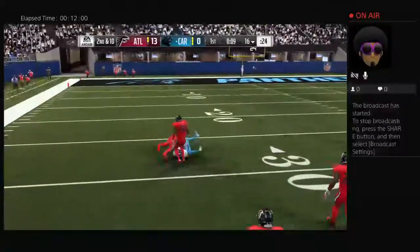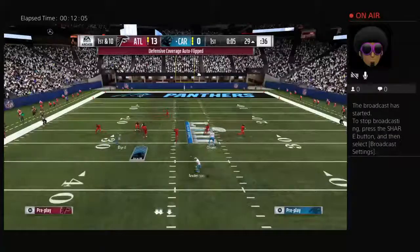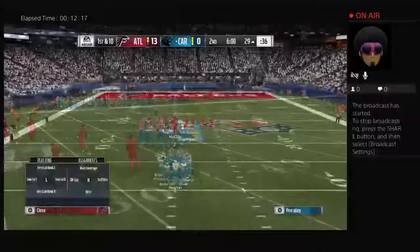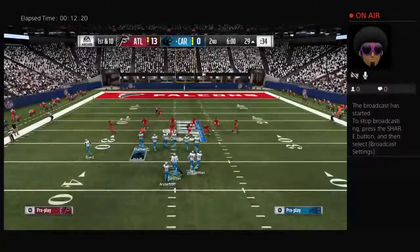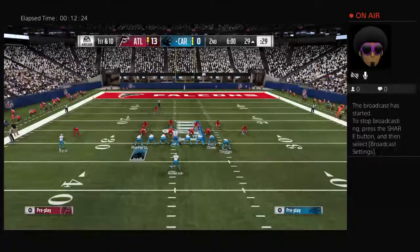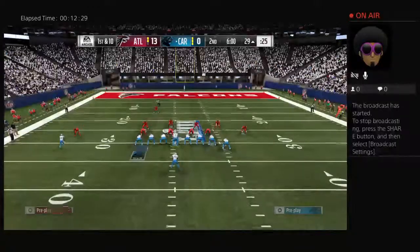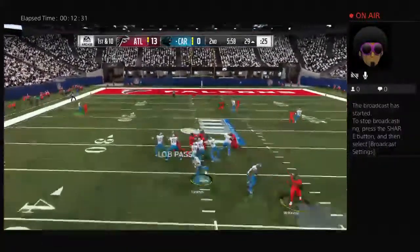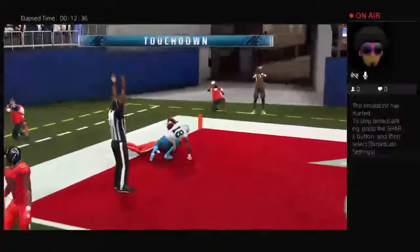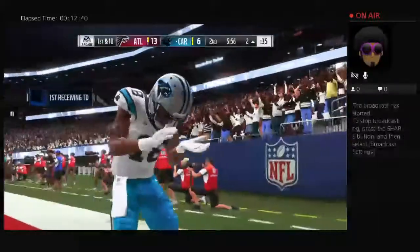And that's caught inside the 35. A big play there for the Panthers. 55 yards. This offense finding its legs now. Here's another 1st and 10. On 1st down, Newton. This is caught. And he will take it across for a Panthers touchdown. In for the score.